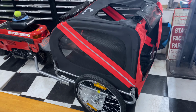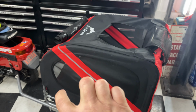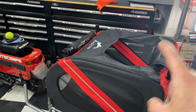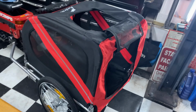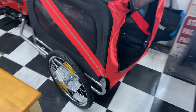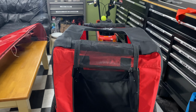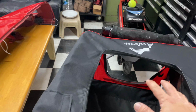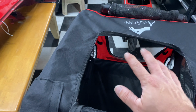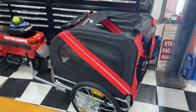And this thing seems to fit him pretty well. I don't like that the opening is back here, so he wants to face backwards and pop his head out. It should be in the front so he could face forward, but that's just not the way this one is designed for some reason. I'm not really sure. But he's got a good amount of room in there anyway. To be honest, when he's sitting down, he hardly is even able to look out of this. So it's a lot taller, almost taller than he is when he's sitting down. So he's not much taller than it.